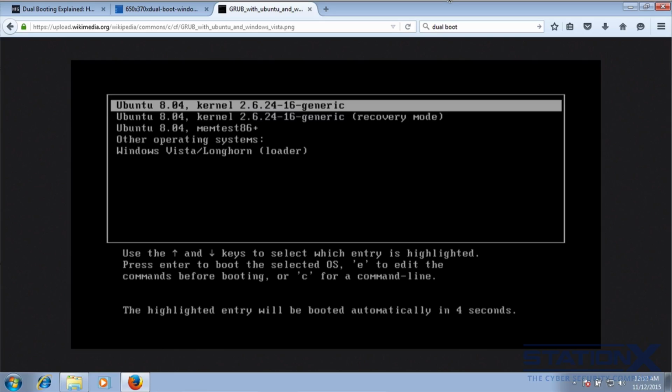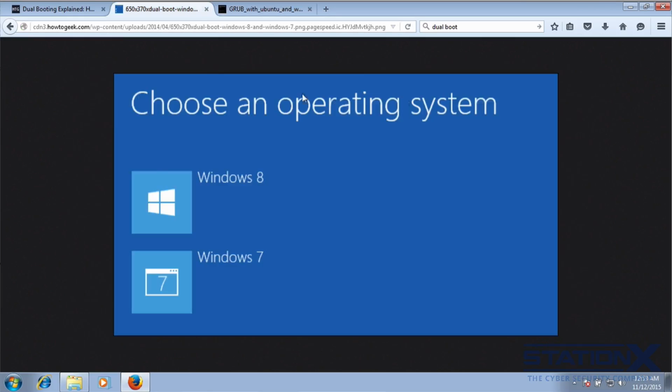When you switch the machine on, you'll be presented with the option for which OS you want to boot into. And here's an example of the sort of screen that you might get. And here's the sort of screen you might get in Windows. Dual boot is a viable option for different security domains, but it lacks some flexibility in that you can't access multiple operating systems at the same time like you can with virtual machines and with some other options.